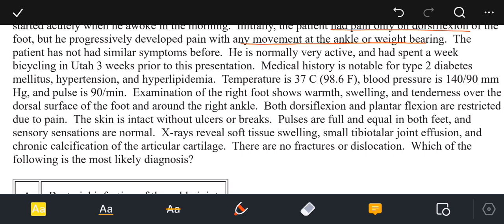The medical history is notable for type 2 diabetes mellitus, hypertension and hyperlipidemia. Temperature is high, blood pressure is 140 by 90 millimeters of mercury and pulse is 90 per minute. Examination of the right foot shows warmth, swelling and tenderness over the dorsal surface of the foot and around the right ankle, and both dorsiflexion and plantar flexion are restricted due to pain. The skin is intact without ulcers or break. Pulses are full and equal in both feet and sensation is normal.